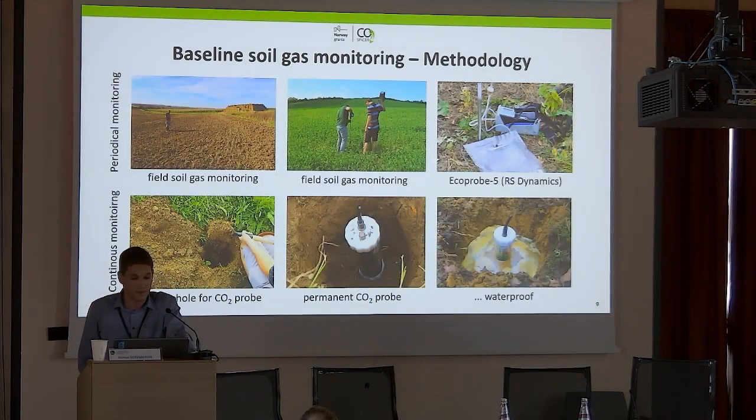On this slide, you can see several pictures from the field monitoring. On the top, there is a periodical campaign where we drill a hole up to 80 centimeters into the soil and evaluate the soil gas in situ at each of these 95 points three times a year. And at the bottom of the slide, you can see the IGS stations for continuous monitoring, just buried stations 1 meter below the surface, and we sometimes download the data, change the batteries, etc.